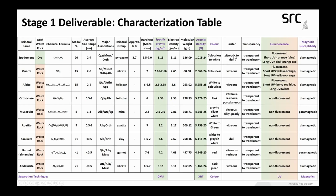Other mineral properties that will also be identified through the results of these characterization tables: luster, transparency, luminescence, which could also lend itself to potential contrast for identification for sorting, and whether or not magnetic susceptibility also plays in for a magnetic separation. And so you've got a lot of tools here to be able to make decisions on what you then take forward to your next step of test work and diagnostics.